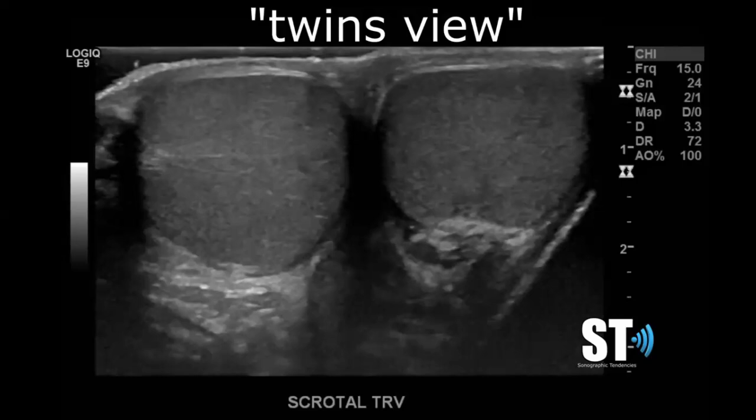You're going to look for echogenicity, so do they look the same? You're going to also look at the size. You're going to look for, is there any reactive hydrocele? So if you can't do it like this, you can do a split screen on your ultrasound, and when you freeze for one view, you look at the other one and you freeze that, and then you compare. So that's the twins view.